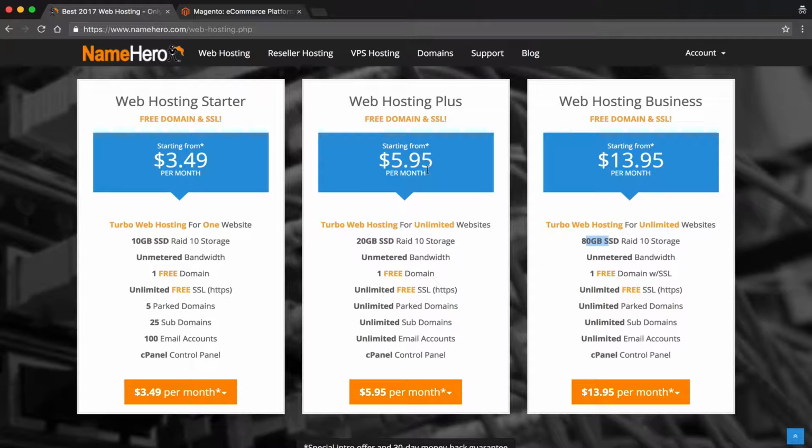Now, it's important to note at NameHero, your balance is never wasted. If you sign up for Web Hosting Plus, and let's say you do need more space later on, you can upgrade to any web hosting package at NameHero at any time, and we will apply any amount you've already paid to your new package. So you don't have to worry about losing money and all that stuff. It's all going to be carried over.